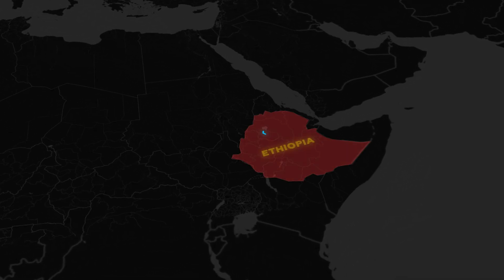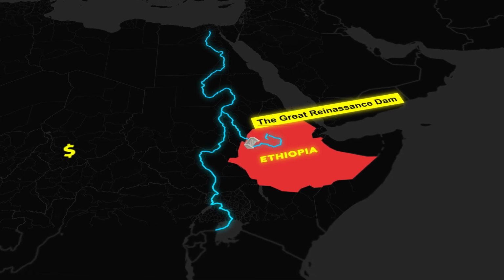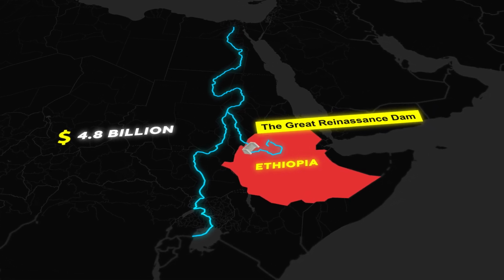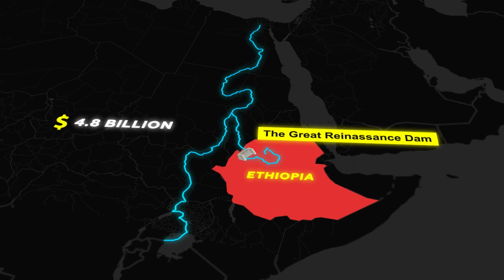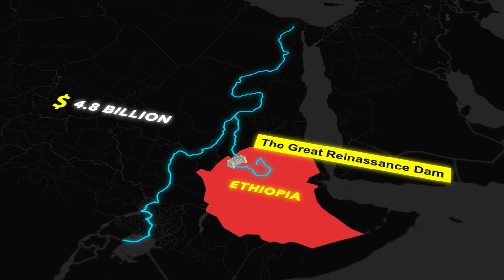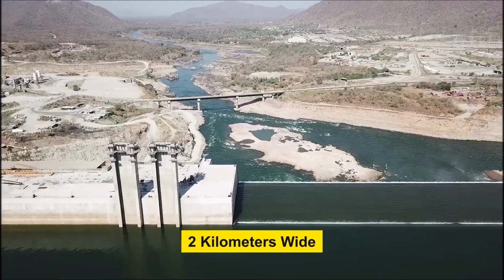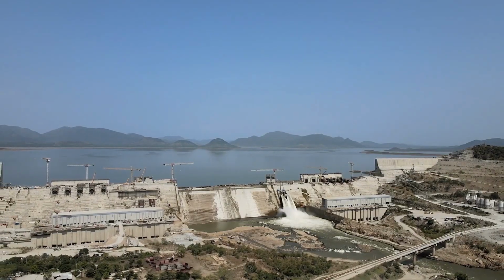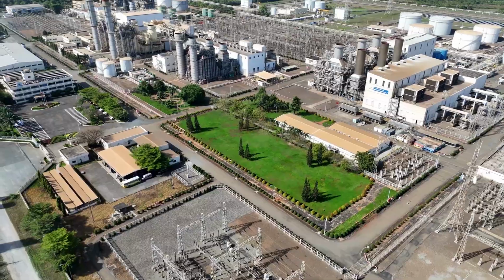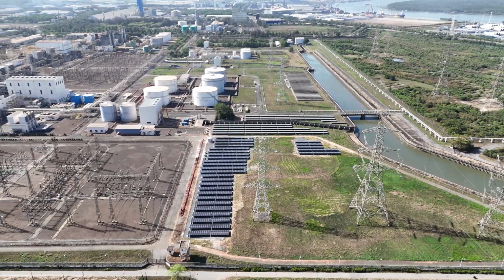Ethiopia's Grand Renaissance Dam is the largest hydroelectric project in Africa, a $4.8 billion megastructure designed to reshape the country's energy supply and catapult it into the ranks of economic powerhouses. Standing 145 meters tall and nearly 2 kilometers wide, this dam has the potential to power millions of homes, industrialize Ethiopia, and redefine East Africa's energy landscape.